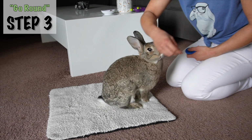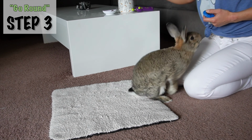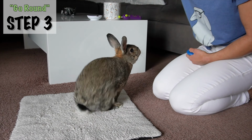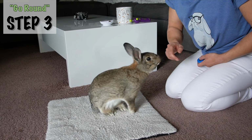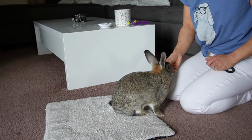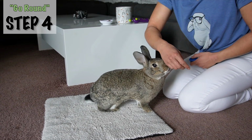Step 3 is lessening your hand movement. Let them complete a full turn without guiding them the whole way round. Aim to make your hand movements smaller and smaller, and eventually what you'll have is a gestural cue that they understand. Then step 4 is adding a verbal cue. As with adding any verbal cue, speak it as your rabbit performs the trick. Go round. So whilst they are in mid-spin, then say go round or spin or whatever you'd like it to be, and then click and reward.